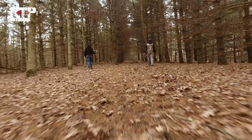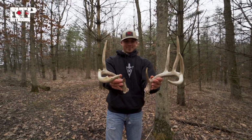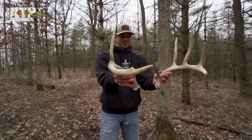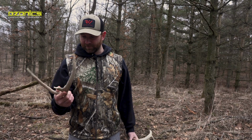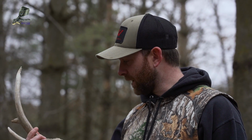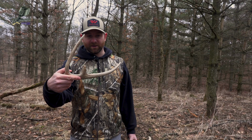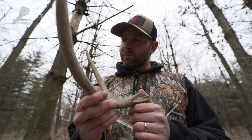We're just starting our walk on this farm, but Grant picked up this little match set, basically sitting right on top of each other. Not a bad deer. And then this one I just picked up. I wasn't sure if it was just all squirrel chews. I looked at the bottom and it's actually a broken beam, which is pretty cool. I've never found one before, and I've always wondered why we don't find more of these.